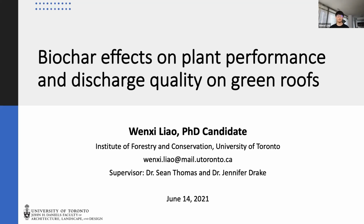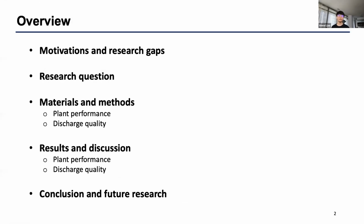So in today's presentation, I will talk about the first chapter of my PhD thesis, Biochar effect on plant performance and discharge quality on green roofs. So first of all, I will quickly go over the outline of the presentation. I will start with some motivations and research gaps and introduce my research question. Then I will discuss the materials and method we used and discuss the major findings in this project. Lastly, I will emphasize our conclusions and suggest some future research directions.